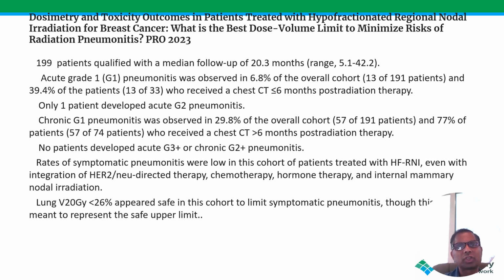So this is the dosimetry and toxicity in our own data set using hypofractionation and regional nodal radiation therapy. We had 200 patients. The risk of grade 3 pneumonitis was close to 0. And our V20 was less than 26% in most of these patients who had hypofractionated course of radiation therapy. So we concluded V20 less than 26% is safe to limit symptomatic pneumonitis. That doesn't mean it's an upper limit. There could be a limit more than that. But since in our data set, that was what most patients got, either 26 or below, and only 1 patient had grade 2 pneumonitis, we tend to follow this if we can in terms of limiting the dose in hypofractionation to the lung.